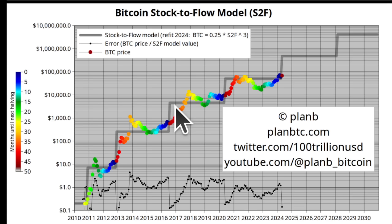Because right now I calculate with the average price of a cycle. And in the first model, the 2019 model, I calculated with the monthly stock to flow ratio. And that changes every month, and that makes this wobbly line. But of course, it doesn't change much.